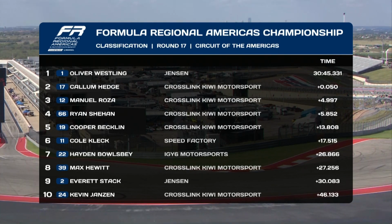Manuel Rosa takes a brilliant Crosslink Kiwi Motorsport second, third, fourth, and fifth place as Ryan Sheehan takes fourth. Cooper Becklin is fifth. Cole Kleck of Speed Factory takes sixth. Hayden Bolsby seventh. Max Hewitt of Houston, Texas takes eighth. Then it's Everett Stack in ninth and Kevin Jansen rounding out the top 10, also for Crosslink Kiwi Motorsport.